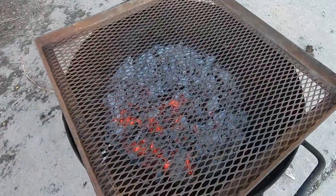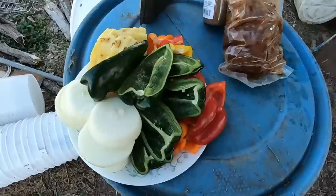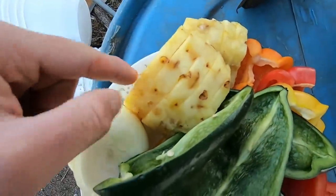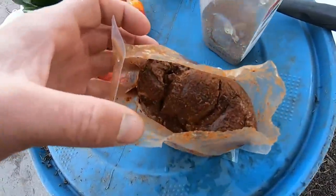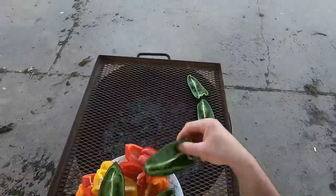I'm gonna be cooking on this here fire pit that my uncle made for me. Isn't that nice? I have onions, peppers, poblano peppers. I found a pineapple on discount. Your boy loves discounts. And of course, my pigeon. Now, I seasoned the pigeon and back sealed it in fajita seasoning. I did that all at work because, you know, I like to save time. So, I'm gonna go ahead and start with the veggies, put them on my fire pit, and get this party started.